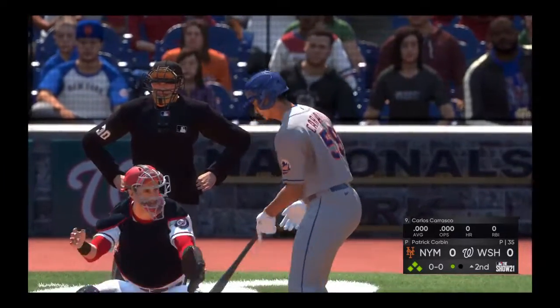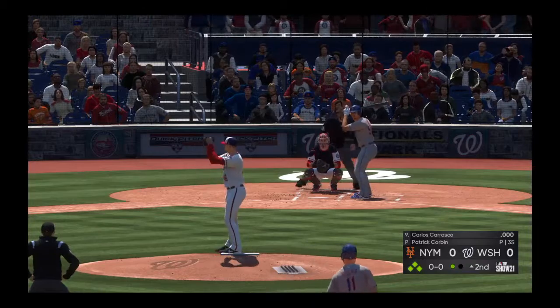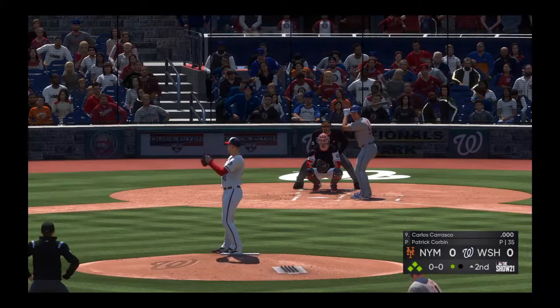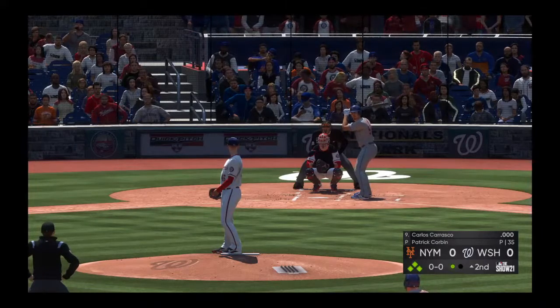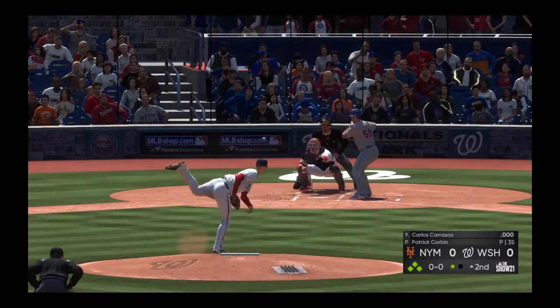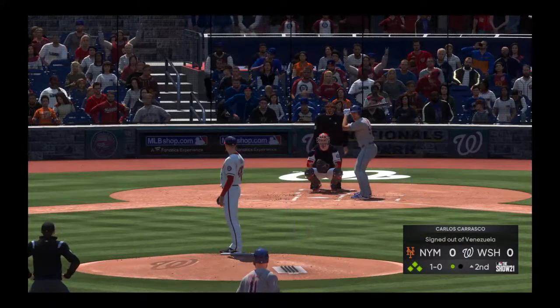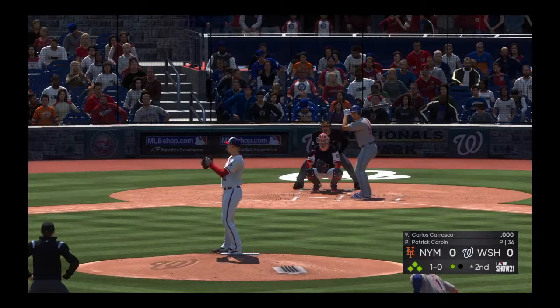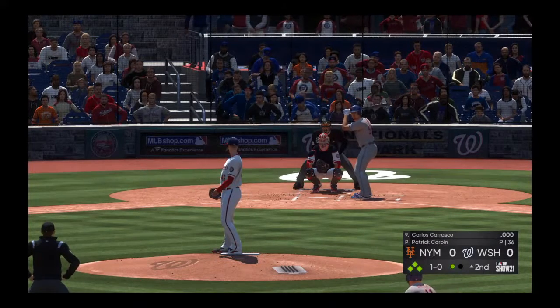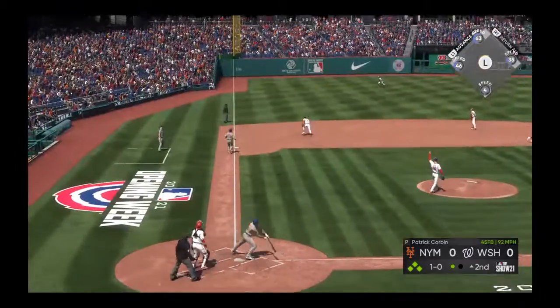So runners in scoring position, and here is Carlos Carrasco looking to put them ahead early with this at-bat. Ready to deliver. Here comes the first pitch. Hey, this pitcher's going to have to step off the mound right here and refocus. Take a deep breath, something. Can't keep falling behind and creating traffic.